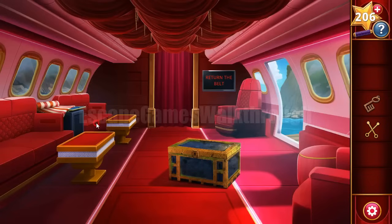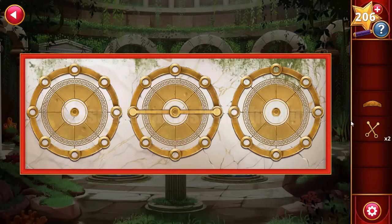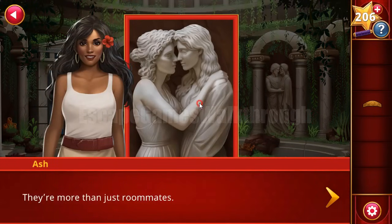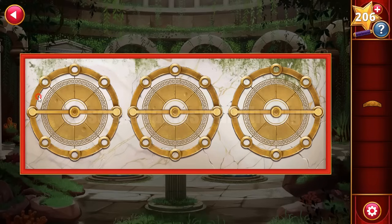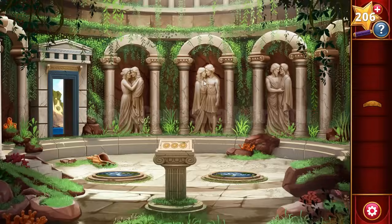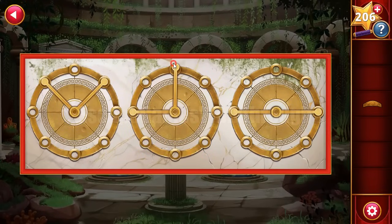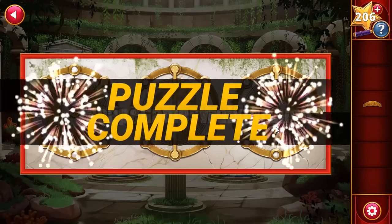Let's get it and go to the plane to open this chest. Inside here's one more pair of bronze rods and a gold belt. These rods are for this place, and the hint on how to place them is these arms. So you can see this position of hands on the first statue is to be set the same here, like that. For the second one, you can see only one arm is visible and it is completely vertical, and the last one is just a straight corner. So this is how you can set it.